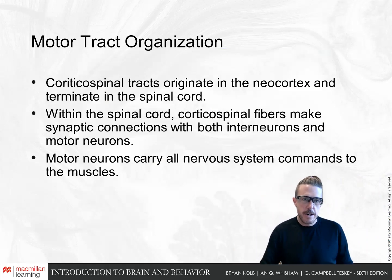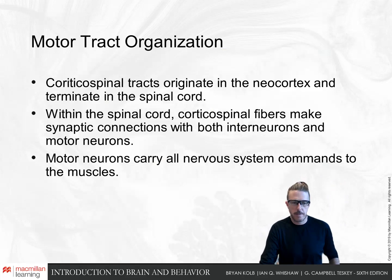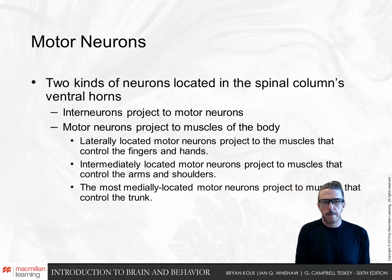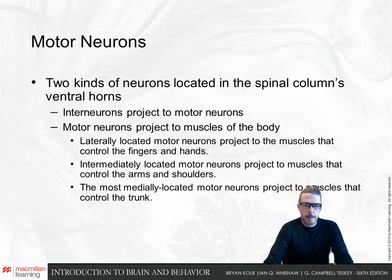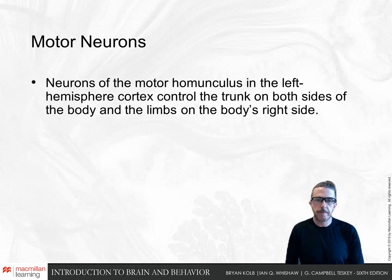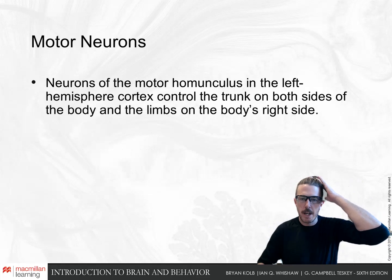So these tracts originate in the neocortex and end in the spinal cord. They synapse onto interneurons and motor neurons. And the motor neurons finally carry all the commands out to the muscles. Inside the ventral horns are both these interneurons, which project onto motor neurons, and the motor neurons themselves, which project onto the muscles. We saw how the more lateral parts of the spinal cord process muscles that are more distal from the body, the fingers and hands. And the most medially located motor neurons on the spinal cord send information to muscles that control the center of the body, the medial parts of the body. So neurons in the motor homunculus in the left hemisphere control the trunk on both sides of the body and the limbs on the right side.